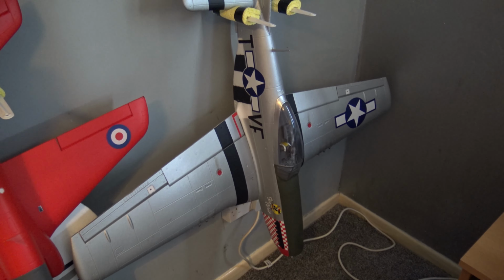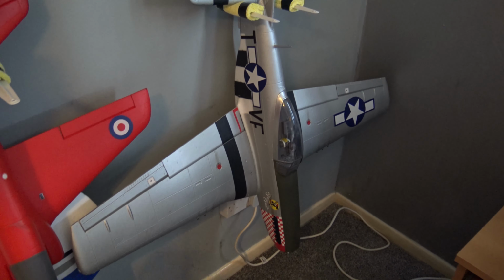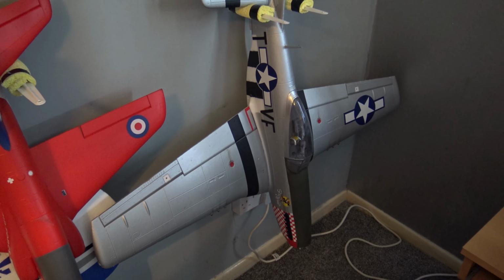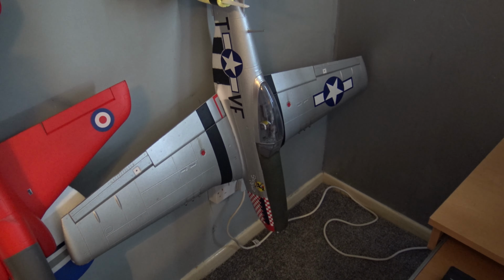Hopefully they'll be in stock and I can get it ready to fly again this summer, because again, it's just one of these warbirds with small wheels, and it really needs short dry grass. So hopefully I'll be flying it this summer.